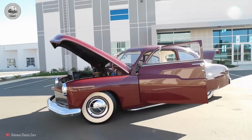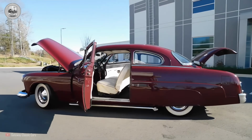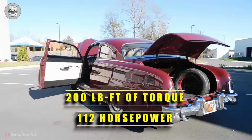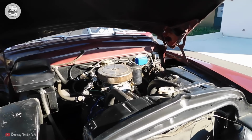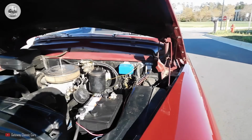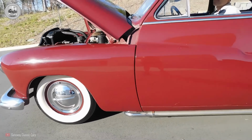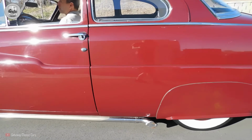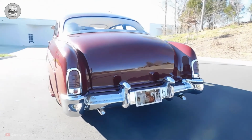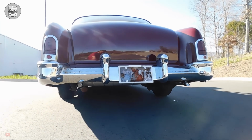Under the hood, it ran a 255 cubic inch flathead V8, producing 112 horsepower and 200 pound-feet of torque. Buyers had a choice of a 3-speed manual or the optional Merc-O-Matic automatic transmission. But at around 3,500 pounds, the Monterey struggled to move with urgency. 0 to 60 miles per hour came in at 18.2 seconds, and it took more than 22 seconds for the quarter mile.